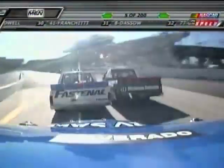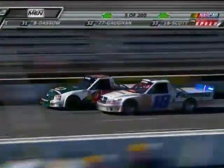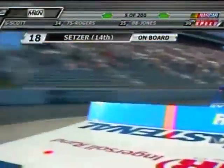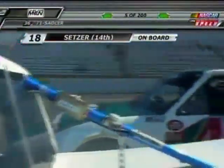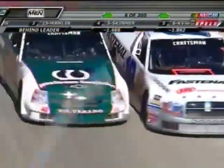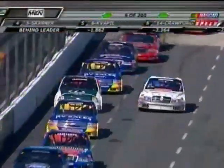There's Dennis Setzer right there, the Fastenal Dodge on the inside. Chad Chaffin on the outside, the Key Motorsports number 40. Those two battling for a 13th place position right now. Chaffin going across the start-finish line just in front of Dennis Setzer, but Setzer with the preferred line on the inside. You see the Westerman companies on board. Curtis Key's Chevrolet, good run last time out at Talladega Super Speedway, finished in the top 10 for Chad Chaffin in that 40 truck.